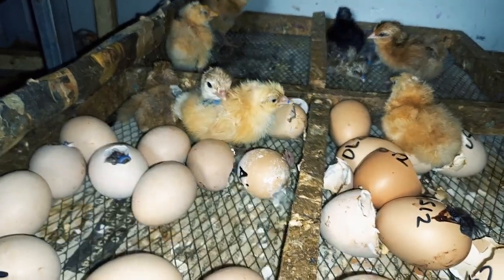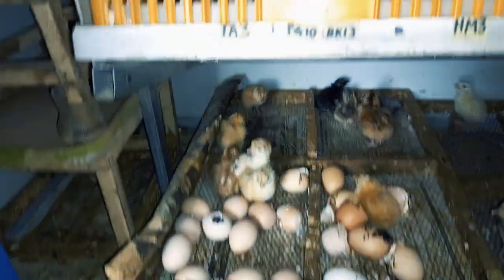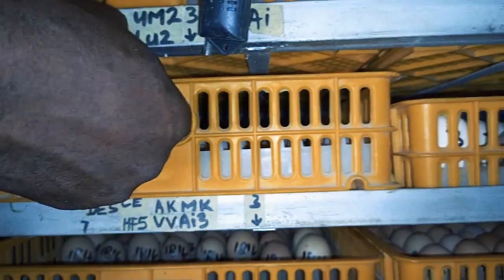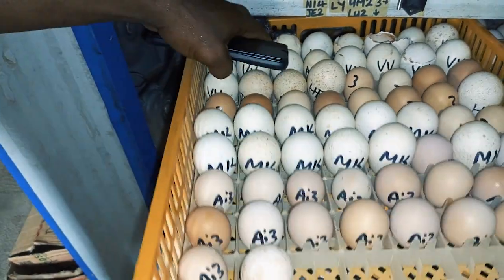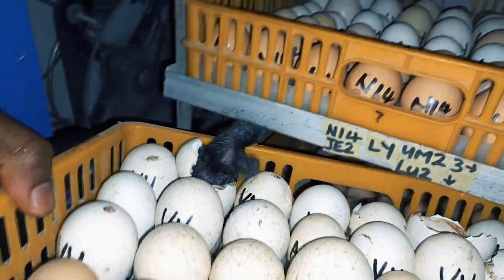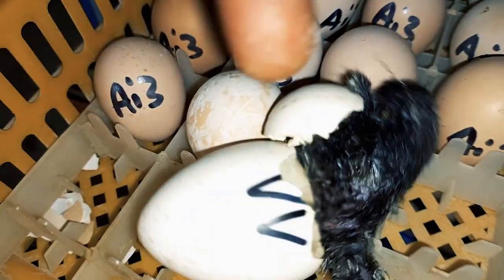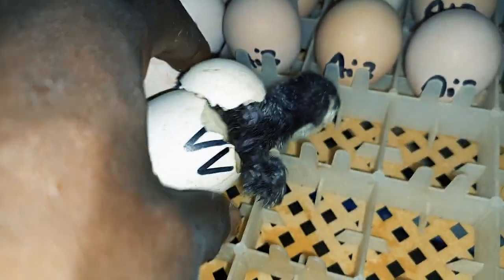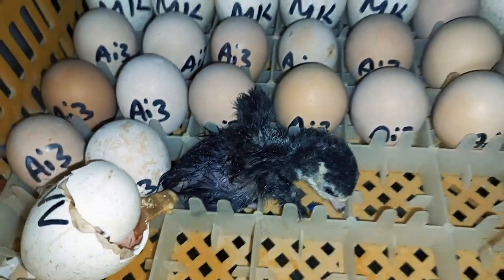Come and pick them. You can even see the one that is coming out on its own in the tray, which we have not even brought down. That makes the business more fantastic. You can see them. They have already come out on themselves. You can see this one is talking. There's no help of any person. It will just pipe around and come out on its own, just like these other two.